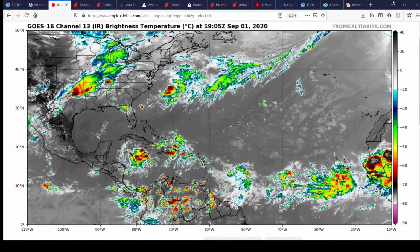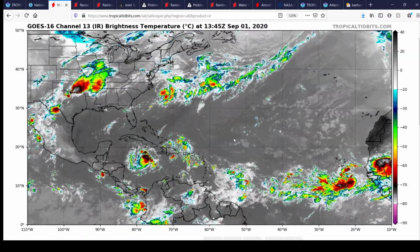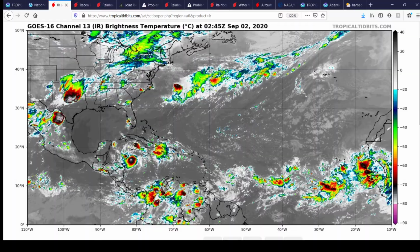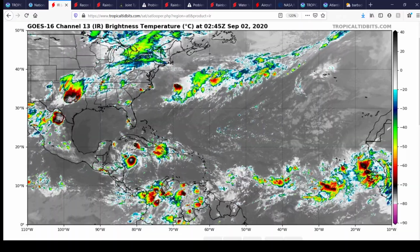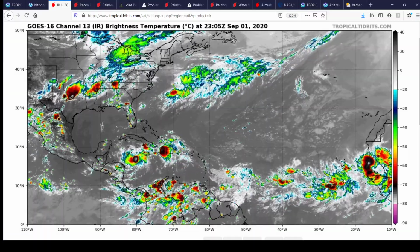Hello, everybody, and welcome to an update on the tropics here. You can see tropics are fairly active in the Atlantic right now. You can see there's waves coming off of Africa now. There are two areas of interest to watch here that I'll talk to you about in a little bit. The one that's just coming off of the African coastline, and one that's in the open Atlantic right now.